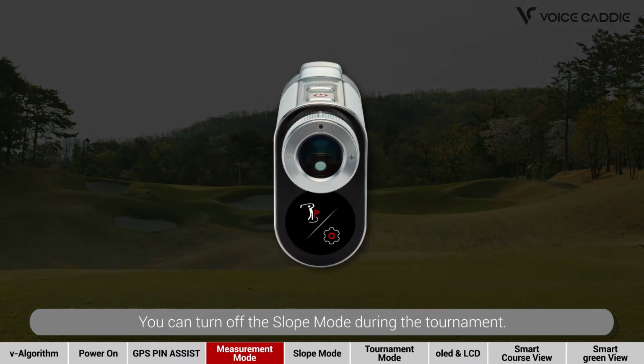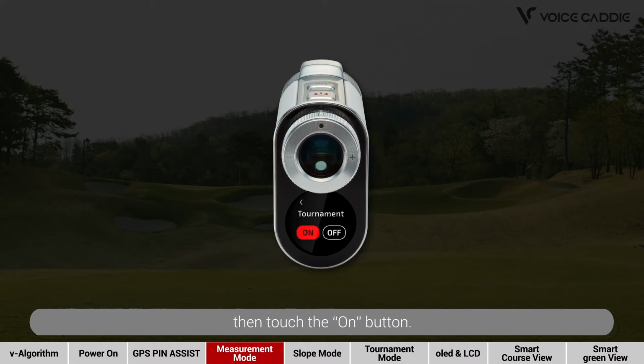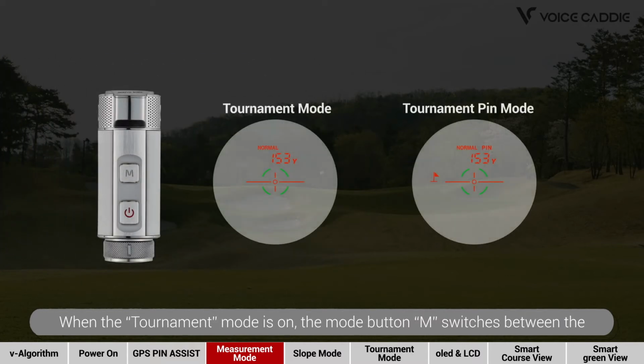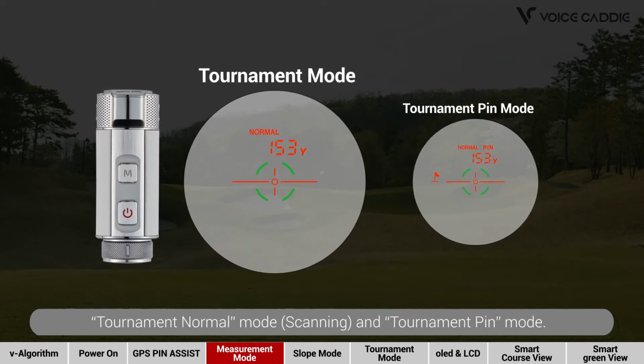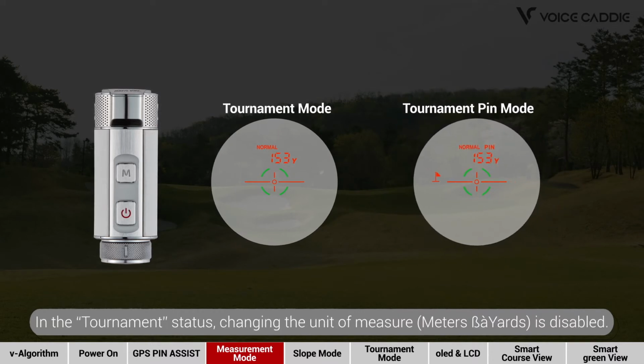You can turn off the slope mode during the tournament. From the settings screen, scroll to the tournament, then touch to enter. Then touch the on button. Only the tournament normal and the pin mode are available in the tournament mode. You cannot change between meters and yards in the tournament mode. When the tournament mode is on, the mode button M switches between the tournament normal mode and tournament pin mode. In the tournament status, changing the unit of measure is disabled.